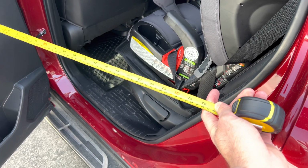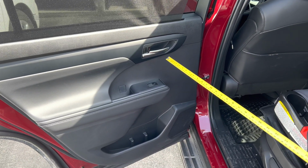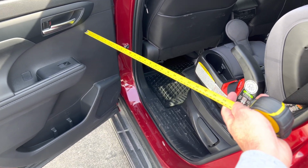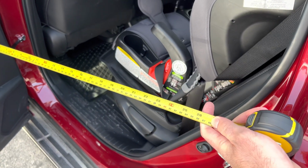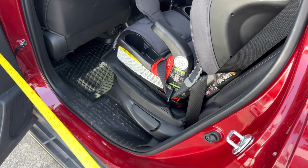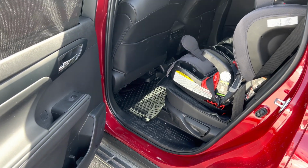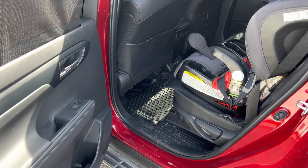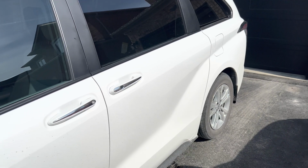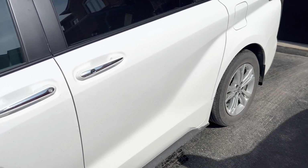So here is the opening that you pretty much have. That is the most that the rear passenger door will open on the 2022 Highlander, and you pretty much have about 26 and a half, almost 27 inches of opening space here on what you can call, I guess, a large family size SUV. So if 32 inches isn't wide enough for you, then potentially you may be asking for too much.